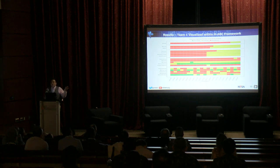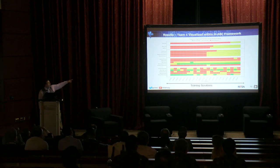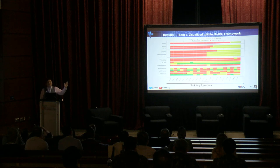If you'll recall, I mentioned that we use a three-state learner model: below, at, and above expectation. That's represented by colors here. Red is below expectation, yellow is at expectation, and green is above expectation. On the x-axis, we have training iterations. Those are your reps and sets. So you see those small little vertical lines that divide each block? That represents the boundary between each rep and set, so each training exercise.